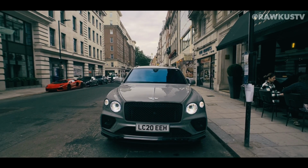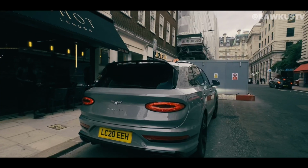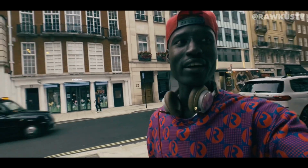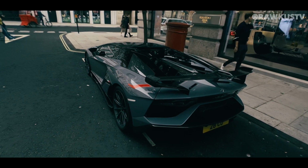And then there's also a Bentley Bentayga. Also very, very nice. And I think it was another gray. Not a bad start. Today is definitely the day of Nardo Gray. Flex.